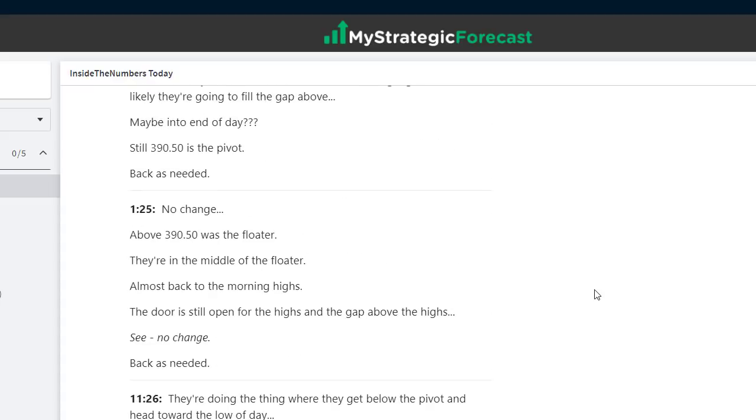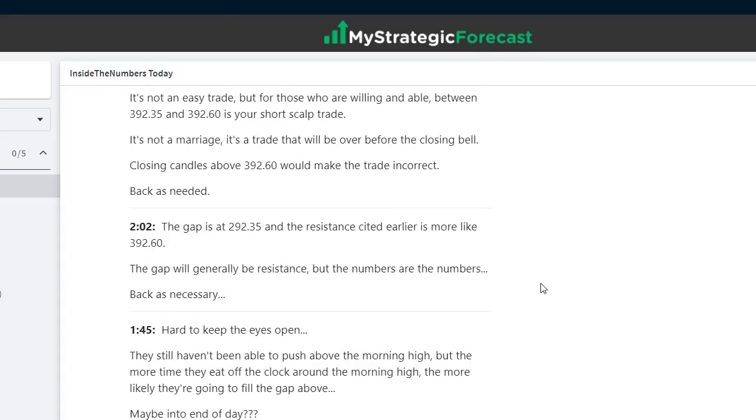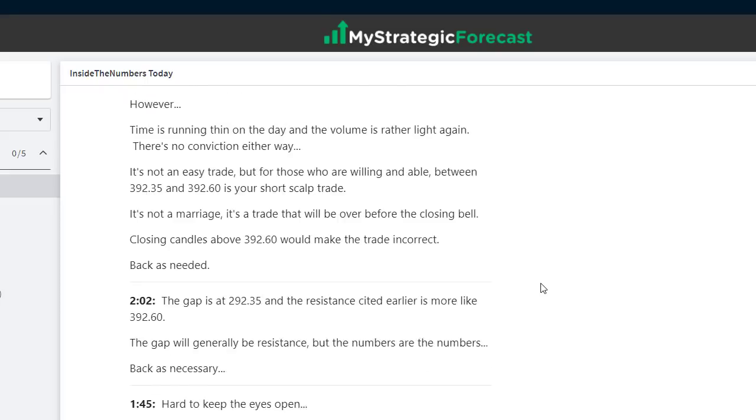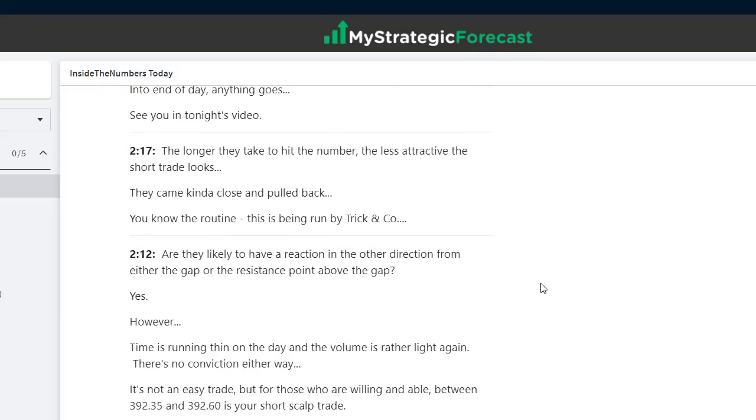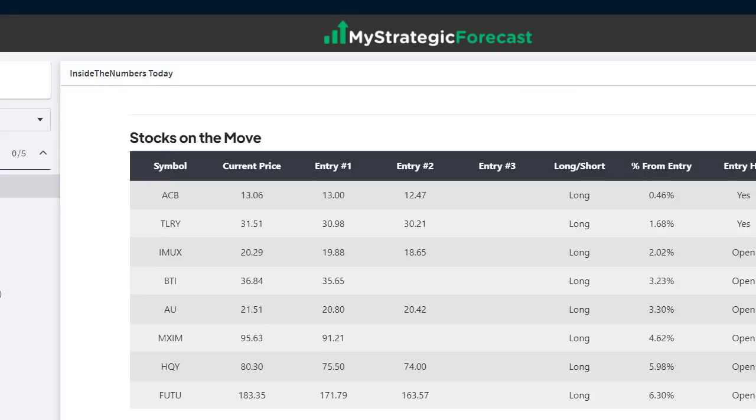We're moving along. And at this point, you know it was a floater for the majority of the day after they made the low. So you see the notes, you go back to the charts, you double check. Again, pause the video, do the same thing over and over again. It's a rinse and repeat type of exercise if in fact you're interested in learning stuff that happens intraday, learning from inside the numbers. It is a tour guide type of operation.